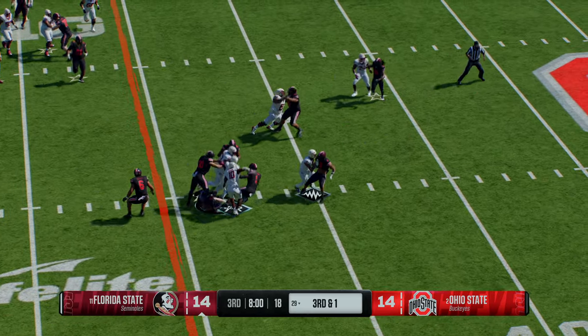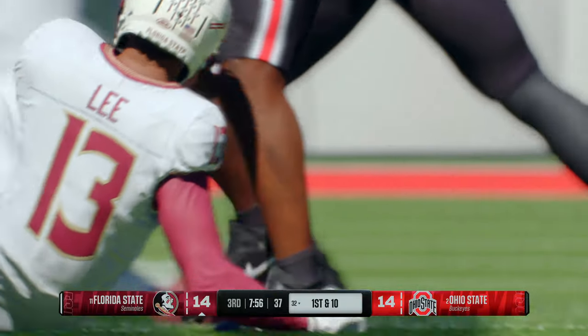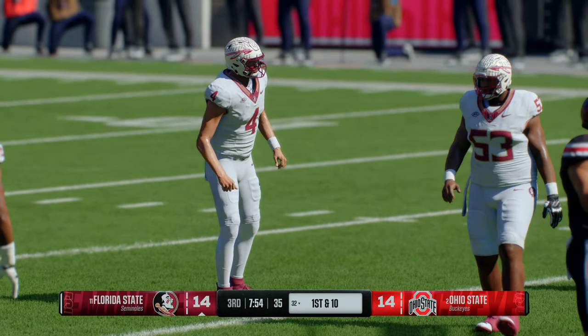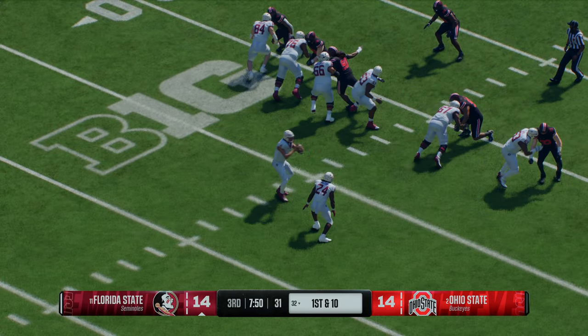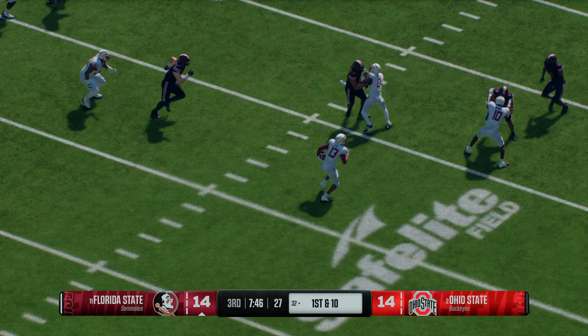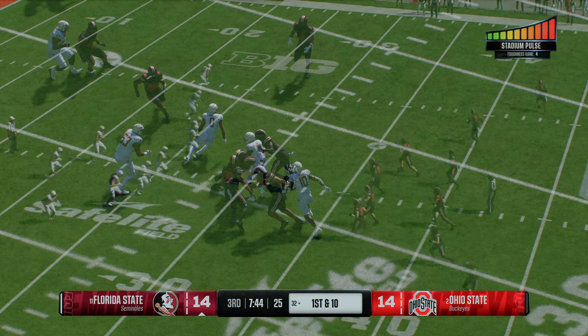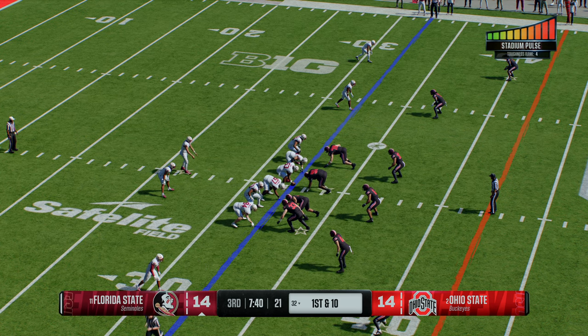Quick catch on third down, and the Seminoles will move the sticks. Wow, what a great job by that quarterback finding his open receiver on third down. You know, guys, one of the most telling stats at the end of the game is third down conversion percentage. If you're a great third down team, it's invaluable to your offense's success, and that's why teams drill third down so much in practice.